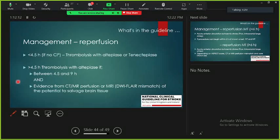So management would be, even in developed countries, if the patient comes within 4.5 hours and there are no contraindications for intravenous thrombolysis, treat the patient with either alteplase or tenecteplase according to the UK guideline. In the US guidelines, it's alteplase. And if the time of onset is more than 4.5 hours, where the patient is sure about the time, then if the time period is 4.5 to 9 hours, and if there's evidence on CT or MRI perfusion or the MRI DWI-FLAIR mismatch showing a potential penumbra that can be salvaged, then the patient can be thrombolyzed.